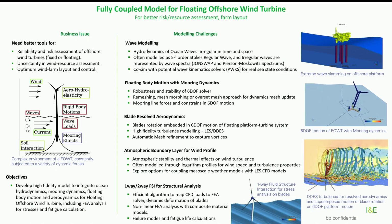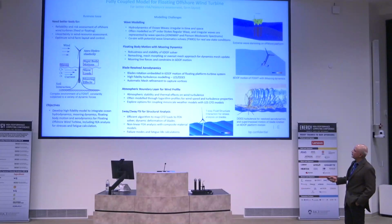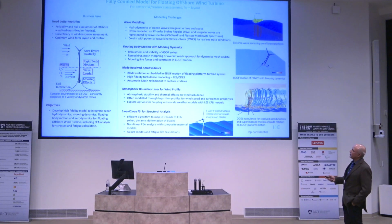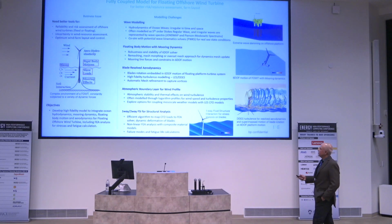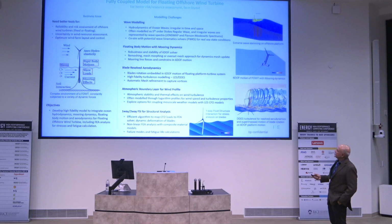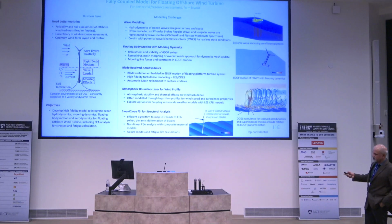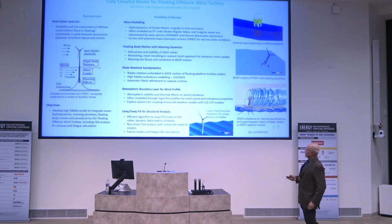So if you look at a floating offshore wind turbine, which this is a cartoon, there are quite a few things going on here. First of all, there are currents, there are waves, there is wind, and these turbines are anchored onto the seabed with mooring lines. And then on top of that, the blade might be rotating. So there are a lot of things going on here. To be able to model something like this, we first broke it down into 5 different things that we need to have a good strategy and practice for how to model accurately.